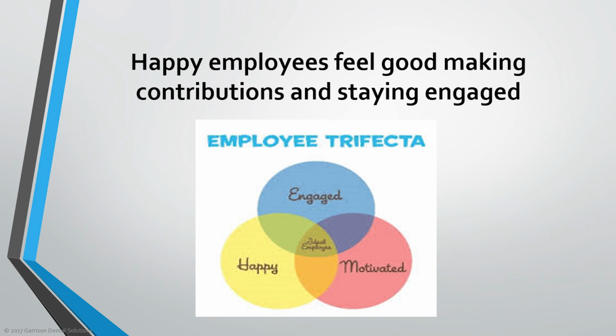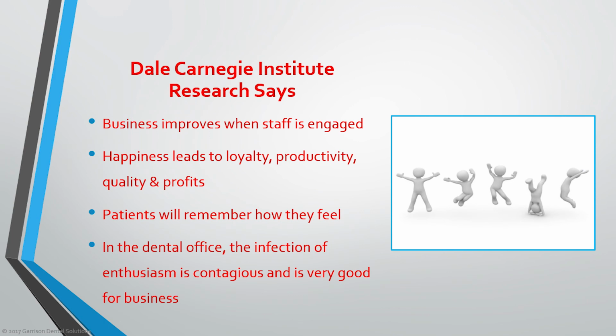Going back to having a happy office, everybody likes to make a difference and contribute, and that really helps the employees stay engaged and stay focused. Studies show that if somebody's engaged and focused, they're going to be happier, and the mood and the energy in that office is definitely going to be noticeable by the patients. Dale Carnegie Institute research says business improves when staff is engaged. That is true. And happiness leads to loyal, productive quality and profits for the staff.